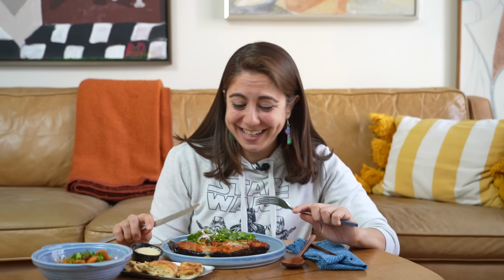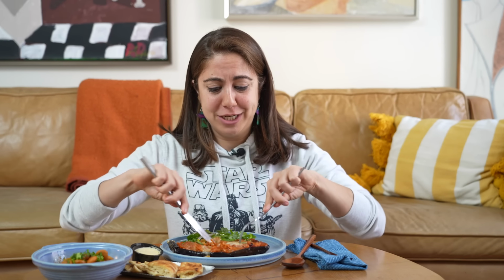And then the eggplant is giving a bit of meatiness, but none of that smokiness that you can get from baba ganoush, or that kind of creaminess. It's just, I don't know, it's just really good. And the cheese is good on top. Gives it a little bit of saltiness.